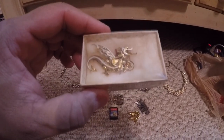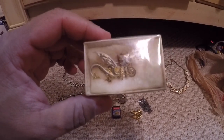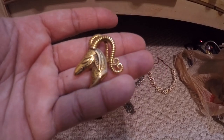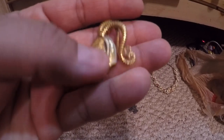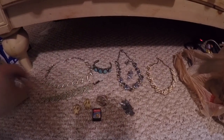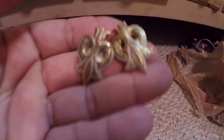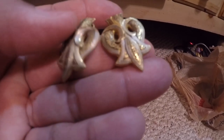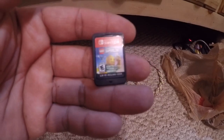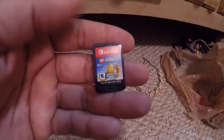And I know y'all love jewelry. Here's some more jewelry. This cool little dragon piece, I believe it's made out of brass. A little pin. They're made in Spain. This is a little ram, a little art deco design on it. Also made in Spain, as well as these earrings. They're all the same design. Nintendo Switch game. I paid $2 for that.